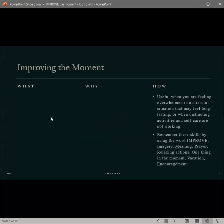So this is something that's very useful when you are feeling overwhelmed in a stressful situation that may feel long lasting, or when distracting activities and self-care are just not working for you. Remember these skills by using the word IMPROVE: imagery, meaning, prayer, relaxing actions, one thing in the moment, vacation, encouragement.